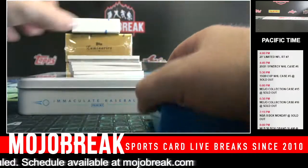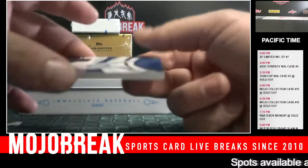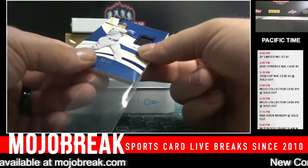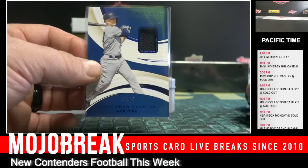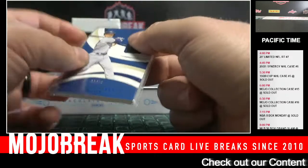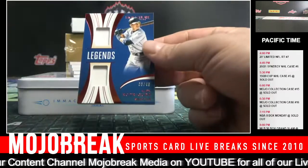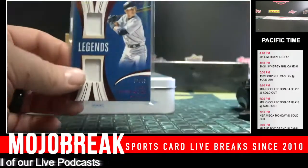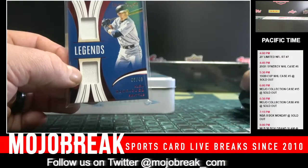What are the chances? Out of 25. Giancarlo Stanton for the Yankees. Just to add to the Yankees total. Twelfth hit. Legends to 49 for Seattle, A-Rod. 3 out of 49, A-Rod. Seattle.